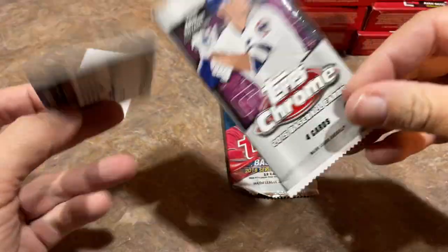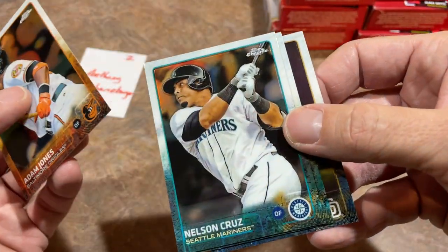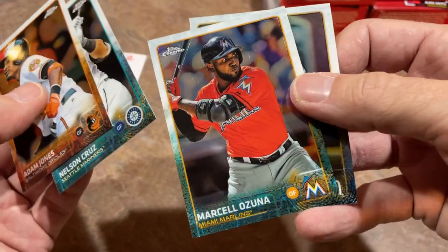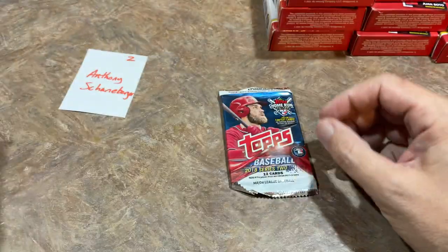Had like a 535 slugging percentage. Look at this, by the way, 2015 Chrome. Adam Jones is the first card there. Nelly Cruz, possible future Hall of Famer. Marcelo Ozuna and Corey Spangenberg. So nothing really of value in that pack, unfortunately.